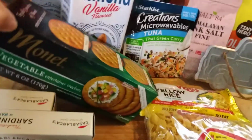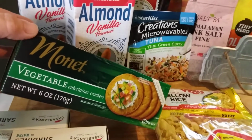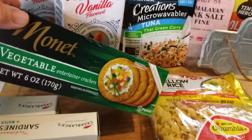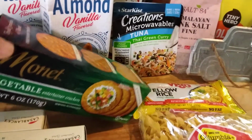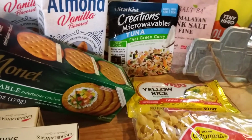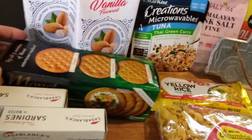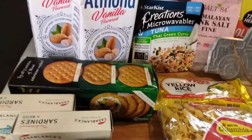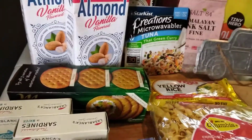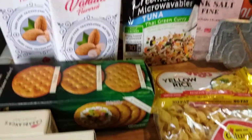Okay, so I needed some more crackers. These are my favorite ones, the vegetable Monet. Just great to have on hand. I used up a little bit of these, probably less than a month ago or so. So I wanted to replenish with a new package, but I still have most of the package of the other one. And I just put a clip on them, and they're fine. They last a while. There's a ton of preservatives, so I'm sure they'll be fine.